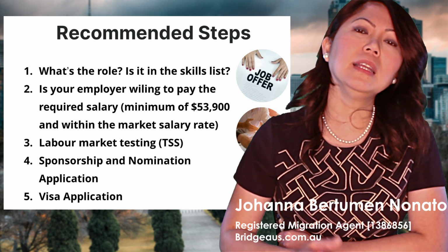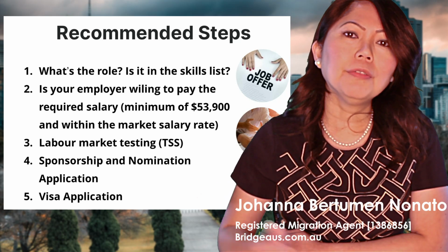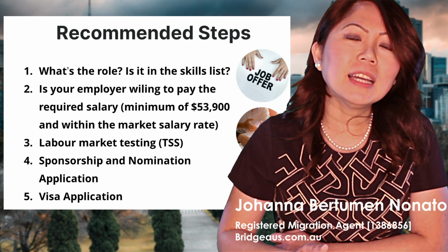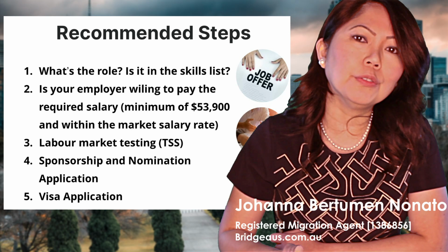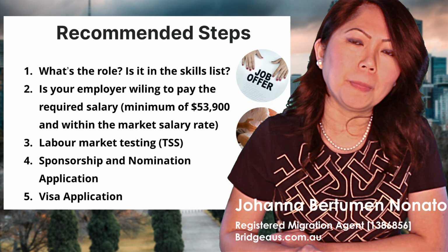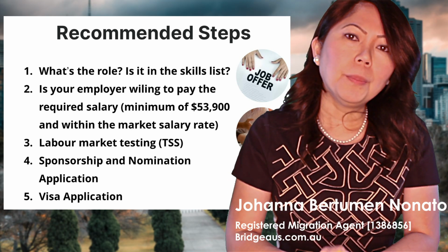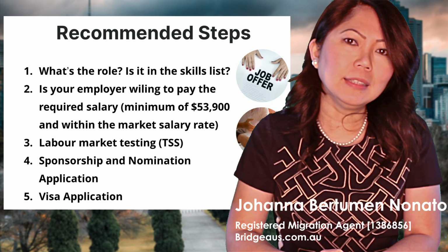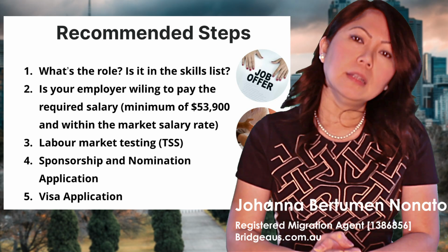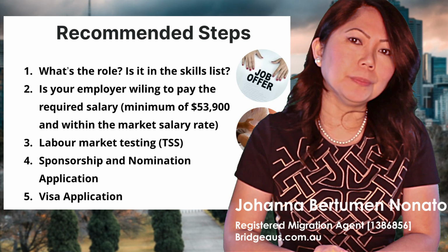What does that mean? Yes, it's 53.9. That's the minimum. But if a programmer's salary currently is at 90,000, they can't just offer you 53. So it wouldn't work. It can be refused. And from there on, the employer then goes through a process called the labor market testing. That's for TSS. And if that's satisfied, then moving on to the nomination application and the visa application.